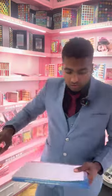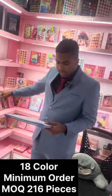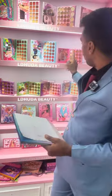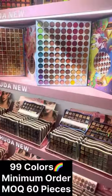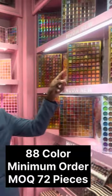And let me tell you the MOQ, the minimum order quantity, which is different for each one. For the 18 colors it is 216 pieces, for the 24 colors it is 190 pieces, and for the 16 colors it is 250 pieces minimum order. Next is the 99 colors, which is 60 pieces. And next, the 88 colors is 72 pieces.